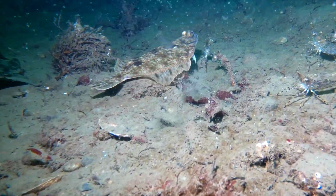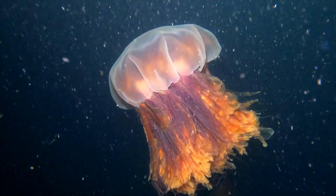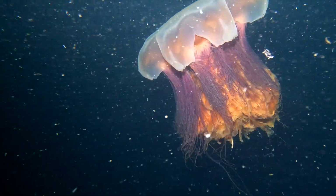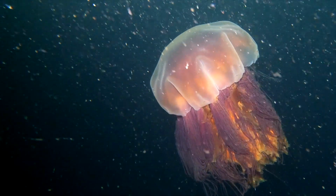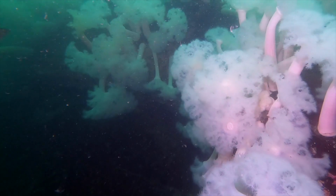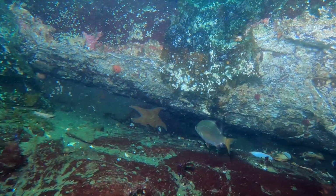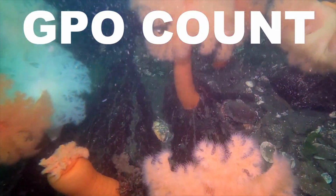This dive site is made up of two parts, a deep wall straight out from the parking lot and a shallow wall close to the shore. There are lots of nooks and crannies along the wall, which is where, I assume, the giant Pacific octopus hangs out. So far, the GPO count is 0.